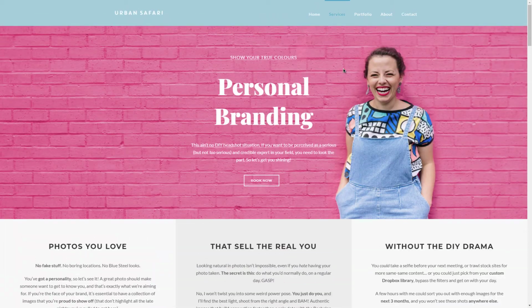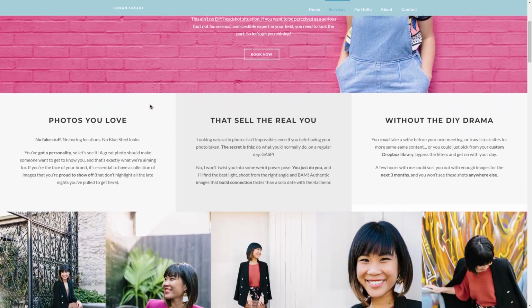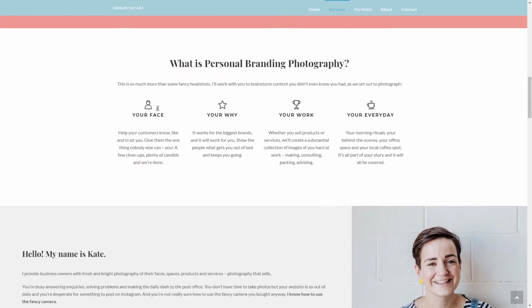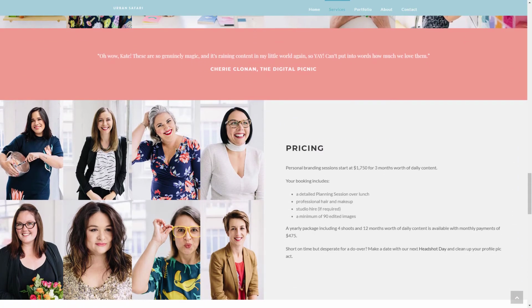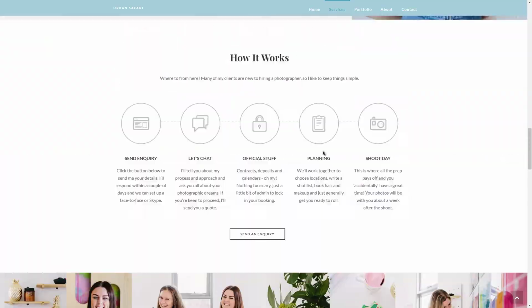You have two big sections on your homepage, but in your navigation menu in the services drop-down here, you have 3 pages. So I'm thinking you should consolidate them. So you would merge this personal branding page with the headshots page. On this personal branding page, you're explaining the services you offer. You talk about yourself, how it works. You show examples of photos, and you talk about pricing. And of course, you have a booking form at the end, which is perfect.